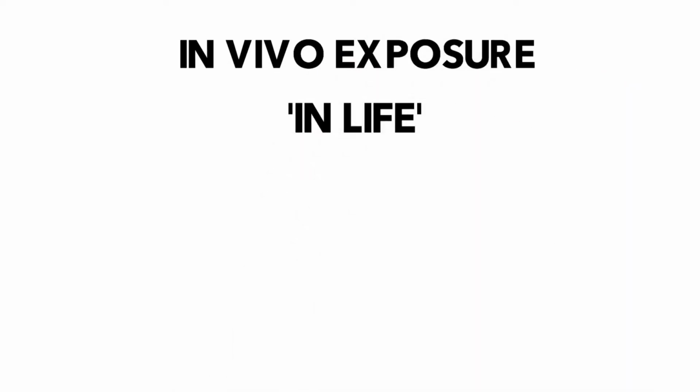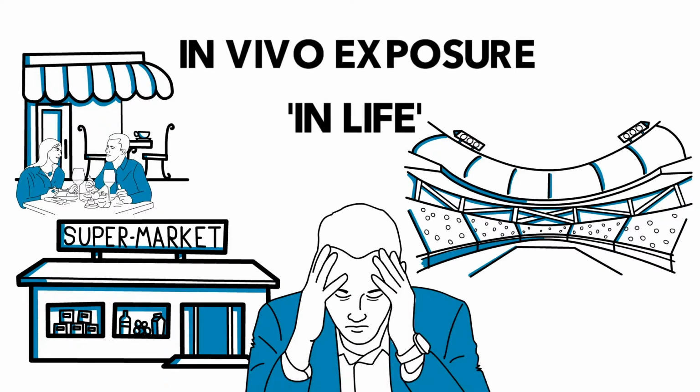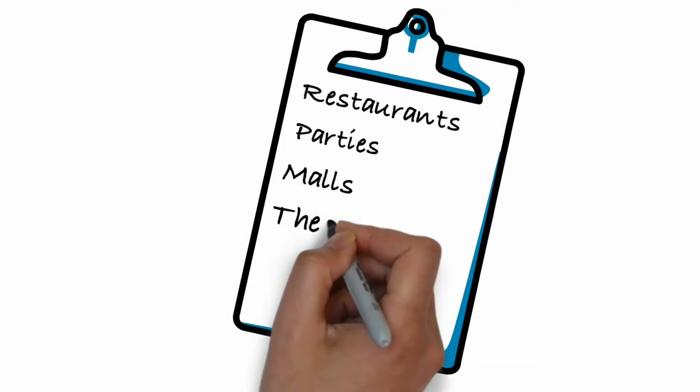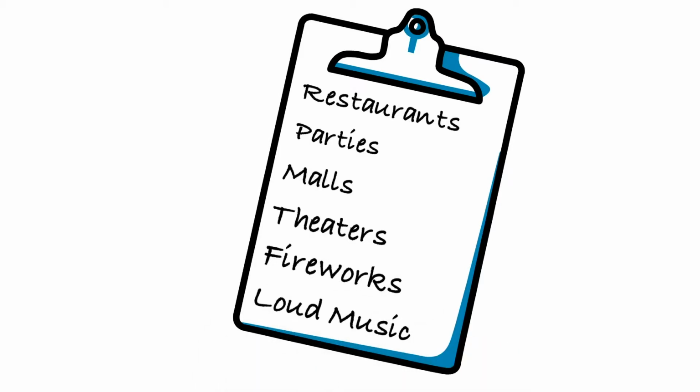In vivo exposure, meaning in life, encourages the veteran to face situations they have avoided because they remind the veteran of the trauma or cause emotional distress. With their therapist, they will list all the places, sounds, smells, and people that cause them distress, and then rank them based on how distressing they are.